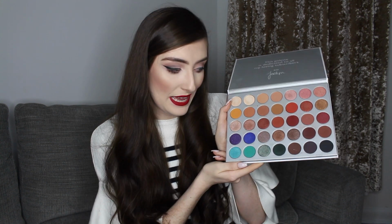The warm tones are stunning. I love the mixture of shimmeries and mattes. I just think she did such a good job with this, and she really thought it out and thought about the people that were going to be buying it, I think, rather than some other people who just kind of throw in anything to palettes these days. So yes, I think that this is my palette of the year.